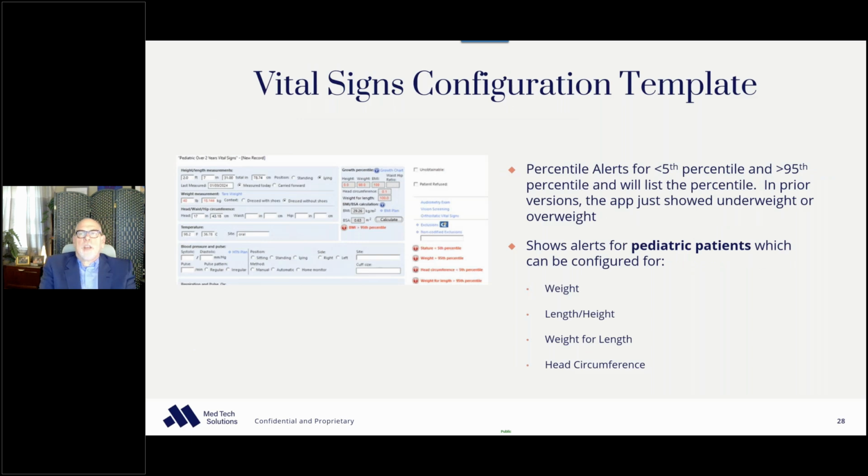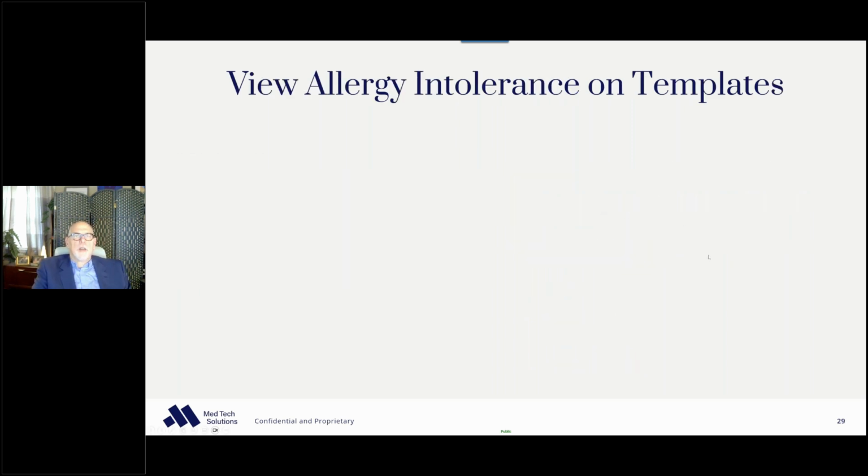Vital sign configurations template: there is a template now that has been expanded. There are percentile alerts for less than the fifth percentile or greater than the 95th. There are also pediatric alerts that you can set, and you can configure weight, length, height, weight for length, and head circumference. So the vital signs have become a little more configurable, allowing you to adjust them to your practice's needs.